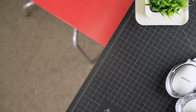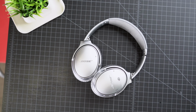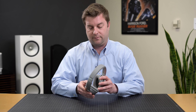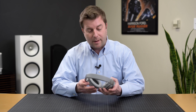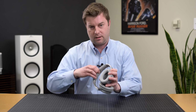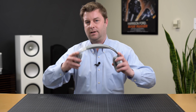Okay, so Bose QC35II, we've got the silver version here. There are several more colors available. I kind of like the way these look. I'm kind of over the whole black headphone thing. These are extremely comfortable. I mean, extremely comfortable. They've got very, very soft leatherette on the ear pads here. There's just the right amount of clamping force, a good amount of padding, very soft material here on the headband, which I love, and they're not gonna break easily.